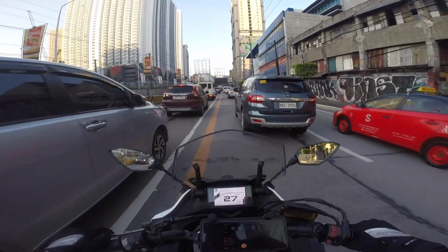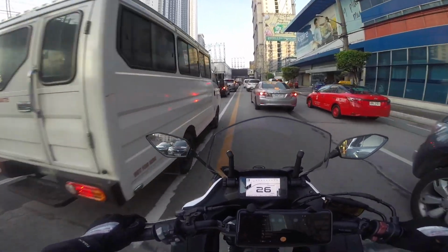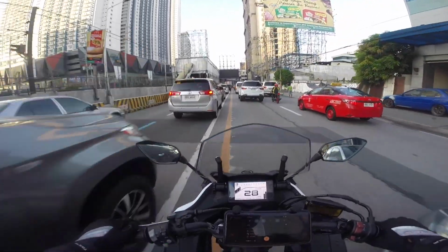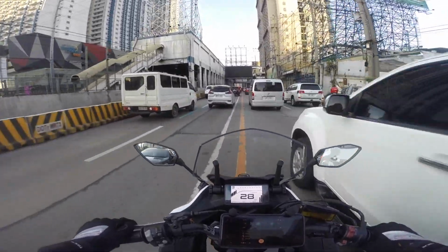And on the first day that I got it, I actually went through Friday rush hour traffic on C5 and EDSA. And I have to say, it'll get tiring if you try to muscle the weight of the bike around, but then again, practice makes perfect, so finesse it. As a daily commuter, it won't work, but at least the engines are pretty smooth.